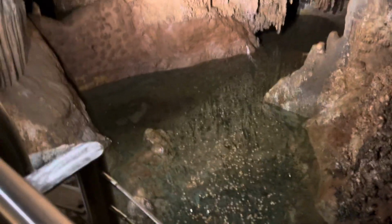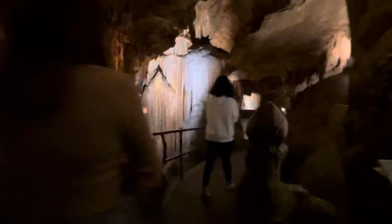As you can see, there are a lot of coins in here, which means there are a lot of visitors who already came here to Luray Caverns.